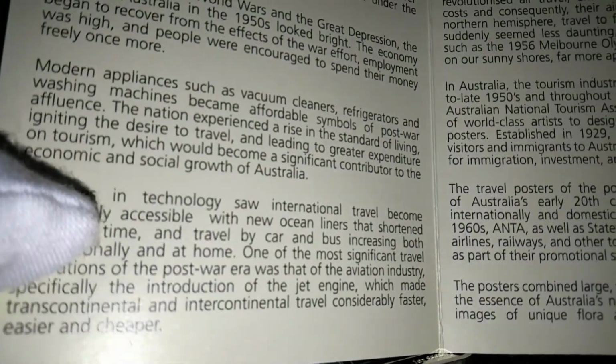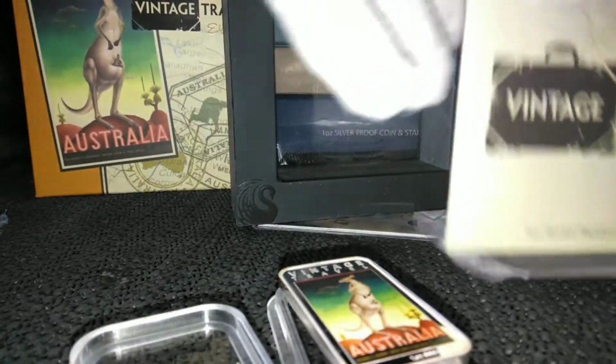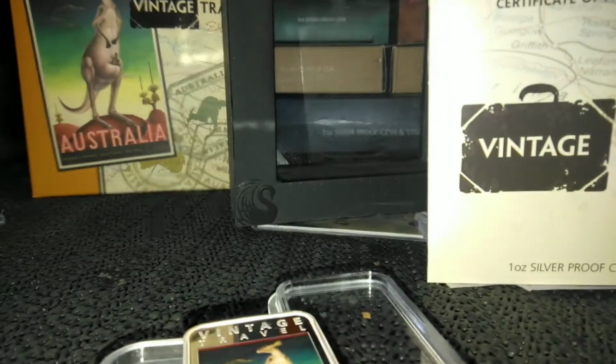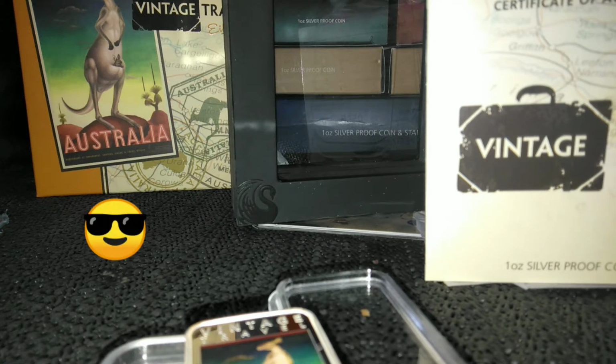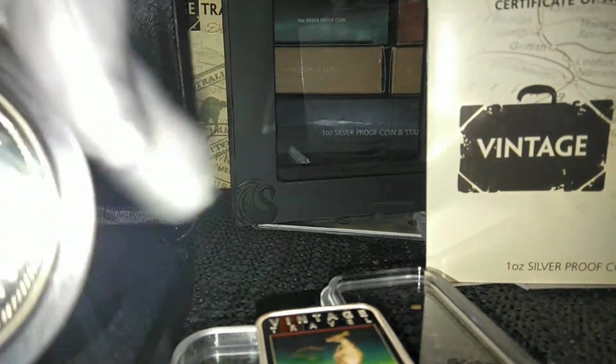Having survived 2 world wars and the Great Depression, the future of Australia in the 1950s looked bright. So it's really to represent the various looks of the old Australia back in the 50s after World War II in the 40s. I hope you've enjoyed this, guys. There's certainly quite a lot to look at. I didn't want to rush through this, and I thought you'd appreciate a closer look and a slowdown of some of these coins with me. To tell you the truth, I've enjoyed looking at these beautiful coins.